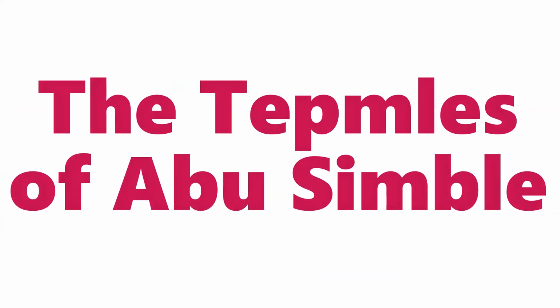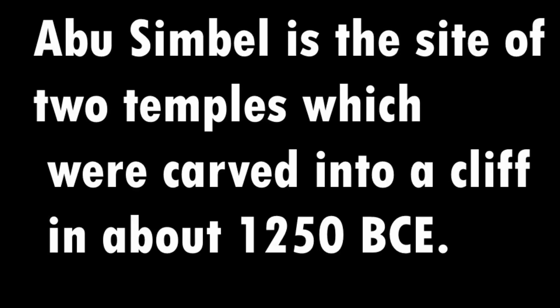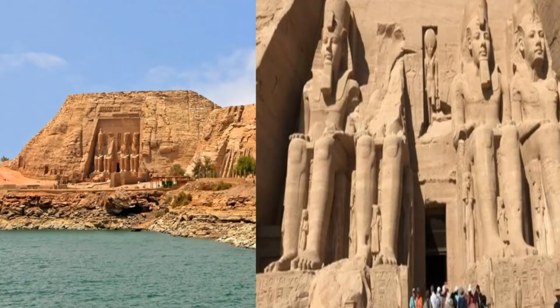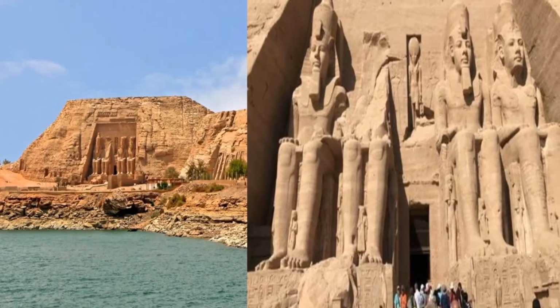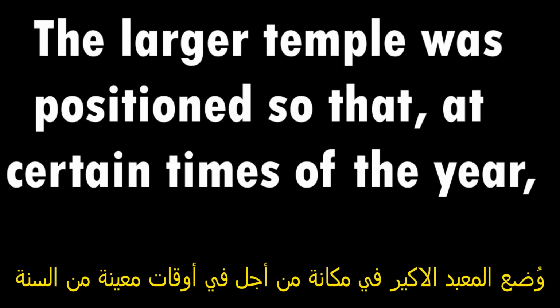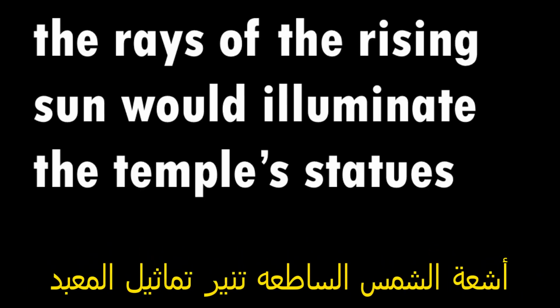The temples of Abu Simbel. Abu Simbel is the site of 2 temples, which were carved into a cliff in about 1250 before Christ. The larger temple was positioned so that at certain times of the year, the rays of the rising sun would illuminate the temple's statues.